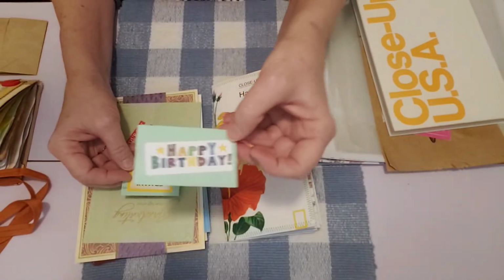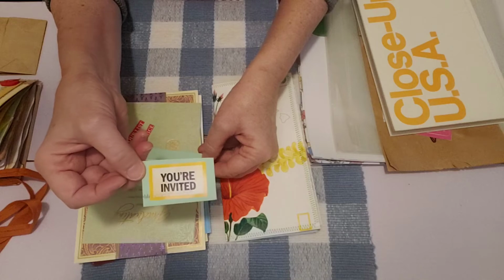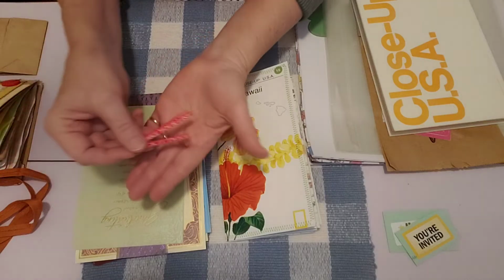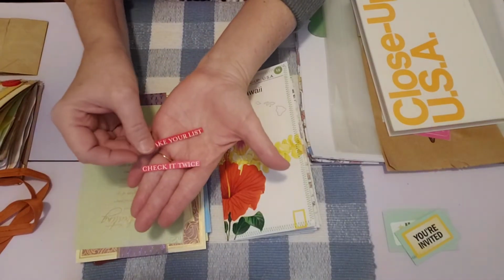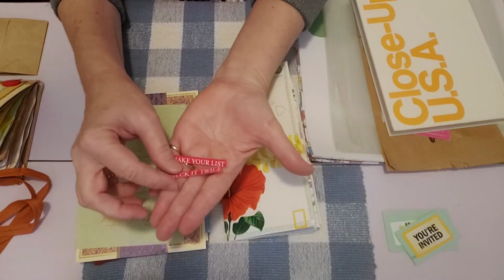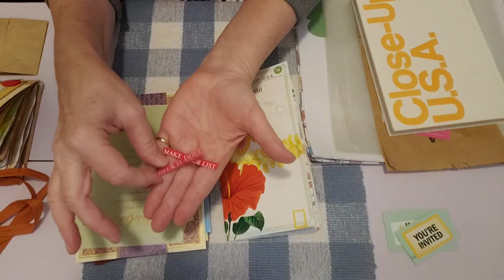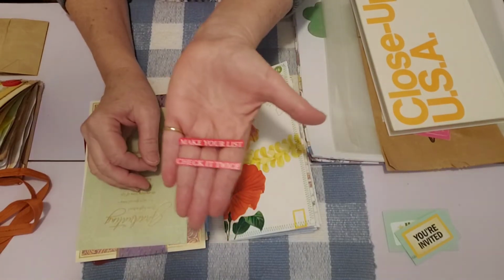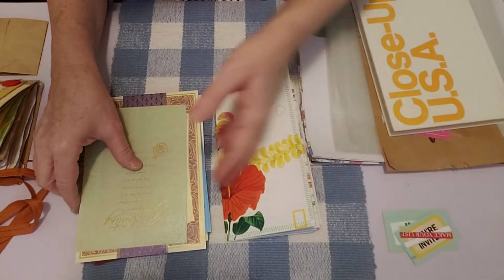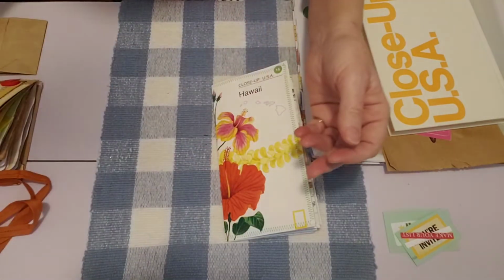But I have this from a birthday card. I have this from a card or envelope it was on. It says, you're invited. I have these that I cut out from something that I got in the mail. Make your list, check it twice. I like words, so if I see words that I like, I will cut them out so I can maybe use them in my journals. This is make your list, check it twice, so I thought maybe that might be used in a Christmas journal. Just some cards, save your cards, and you might use some of those.